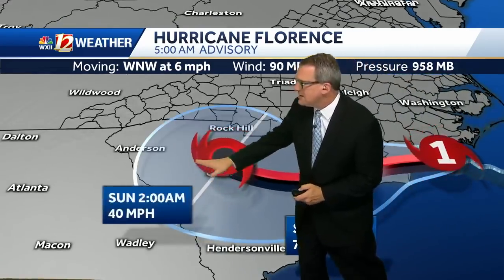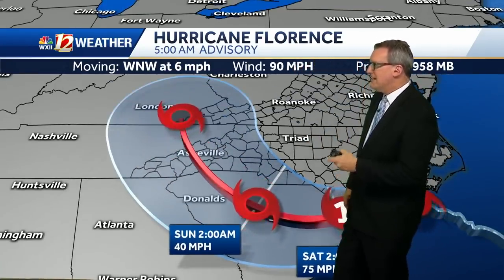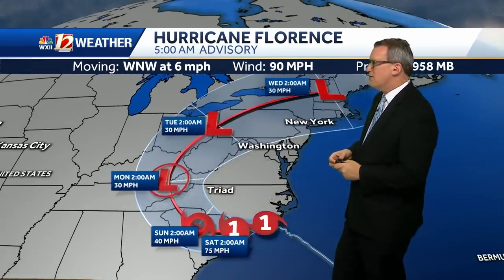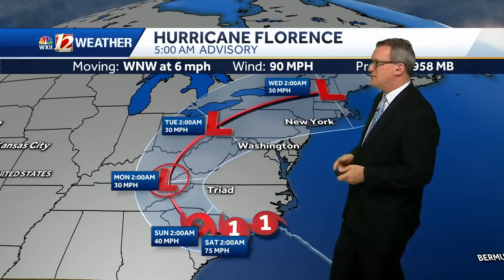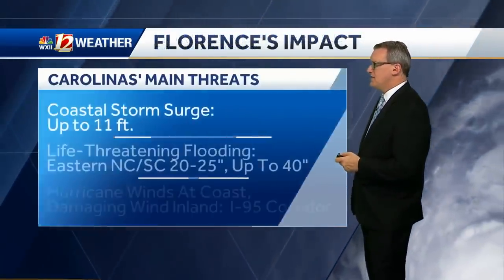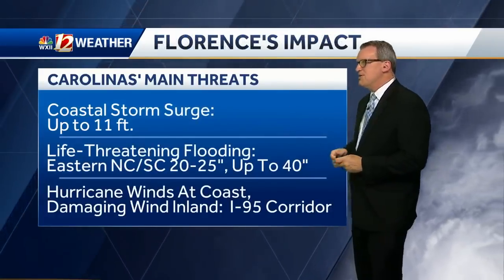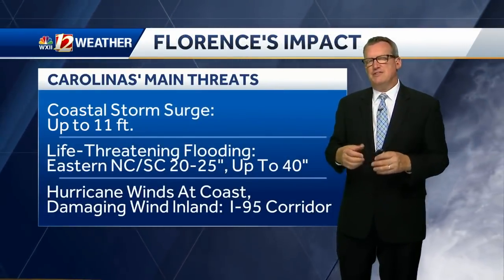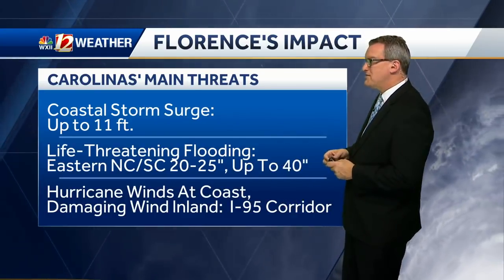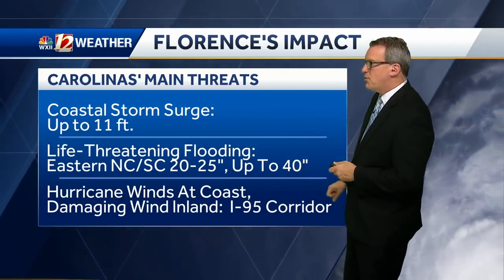Expected to take that southerly turn, weaken as it moves inland, and then be a weekend of rain for South Carolina and portions of our local area too from time to time, lifting to the north. Rainfall will be substantial down to our south. We'll continue to see that developing. The storm surge up to 11 feet. We've seen a 10-foot inundation of water in New Bern already, 20 to 25 inches of rain along the coast with up to 40 inches.